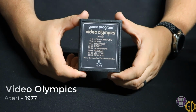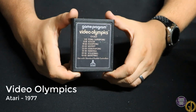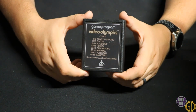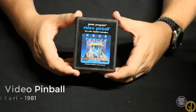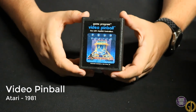This is the last game I currently have of the original launch titles for the Atari 2600 and that is Video Olympics, released by Atari in 1977. This is also the last game of this video that I was unable to capture footage for with my Retron 77. Video Pinball was released by Atari in 1981 and is a very fun but simple pinball game.